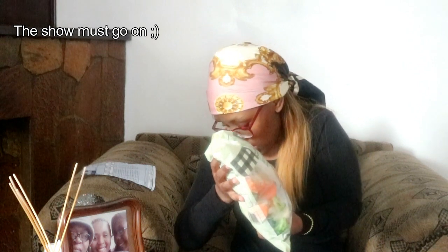Oh, this is the country mix I was talking about, guys. Carrot, broccoli, cut green beans and cauliflower. It's 1 kg of this that they got.